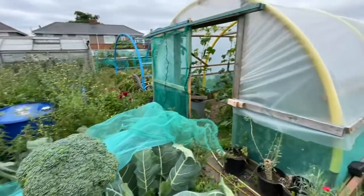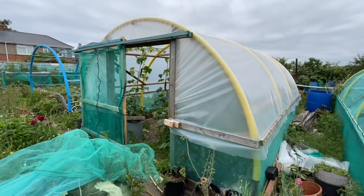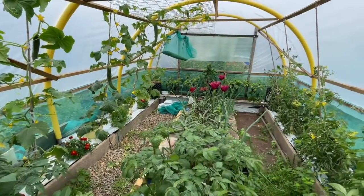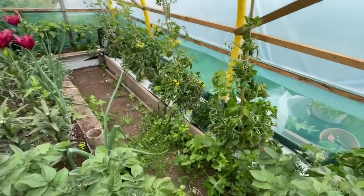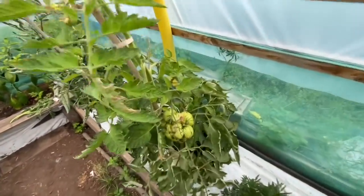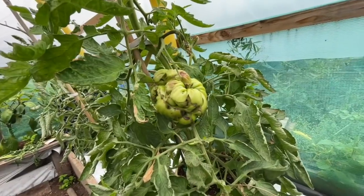Right, into the giant tomato and cucumber polytunnel. Well, what a difference since the last time I was in last week. Now, I've got some good news and bad news. Let's start with the bad news anyways. Tomatoes. Giant tomatoes. I've got a big problem with these.